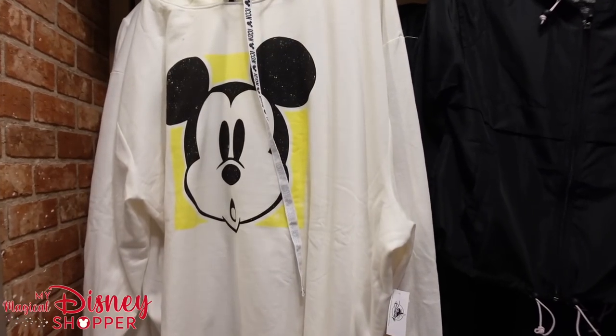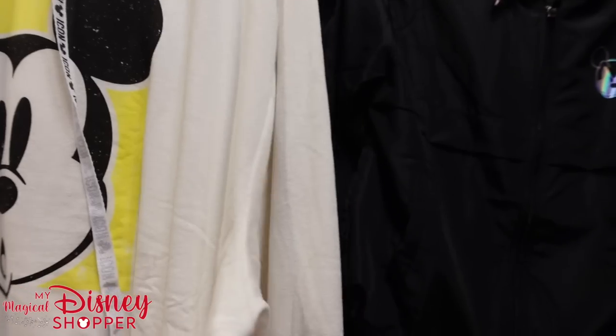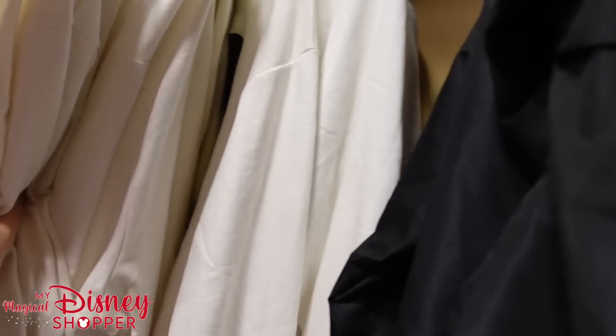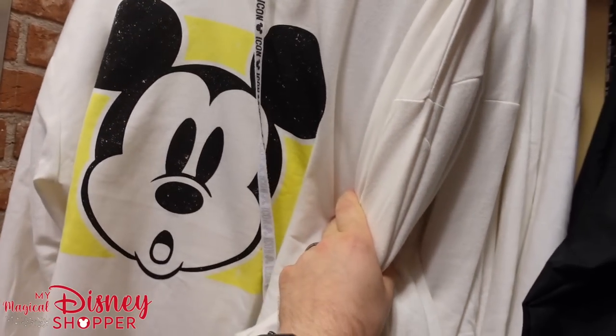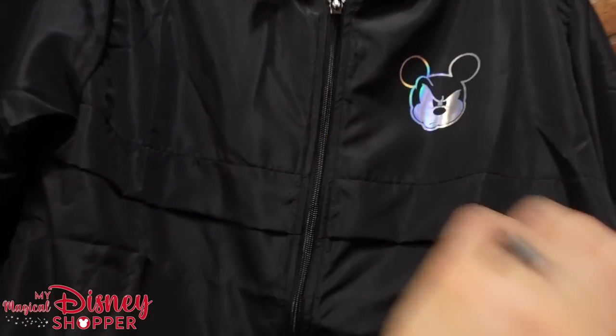A couple of fun Mickey tops over here. We have this awesome hooded sweatshirt. This is going for $29.99, it was $60, so half off, awesome. Large, extra large, and 3X. And then we have these really cool windbreakers with Mickey on there. On the back side, it says Mickey.